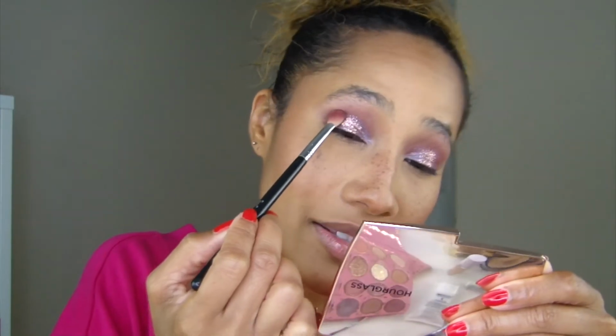Y'all, I love this eye look. It came out exactly how I wanted it to look. I'm gonna take a very small brush and run that into the crease.